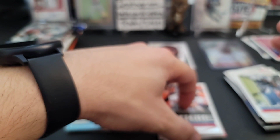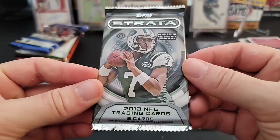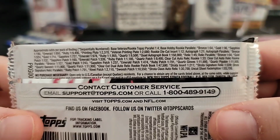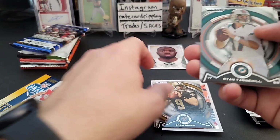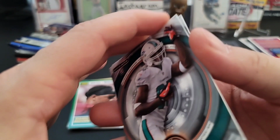All right, Strata Hobby Pack 2013. This is definitely a hobby pack. Look at the odds on the back there. Some crazy good stuff. Quad autograph book. That'd be crazy. Found a quad autograph book in this one right here. All right, Anquan Boldin, Victor Cruz, Drew Brees. That's a good one there. Ryan Tannehill, take that. Deion Jordan rookie and a Mike Gillislee rookie.